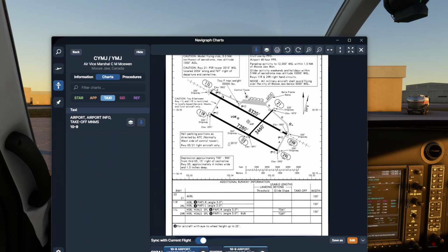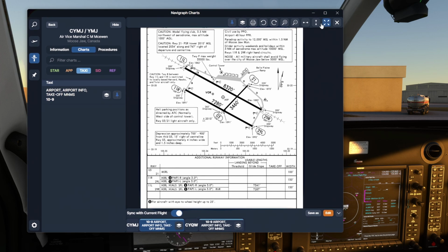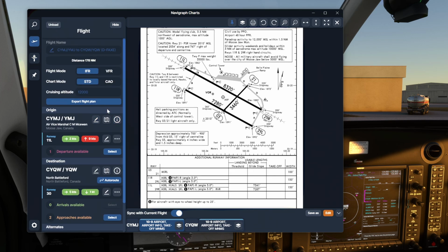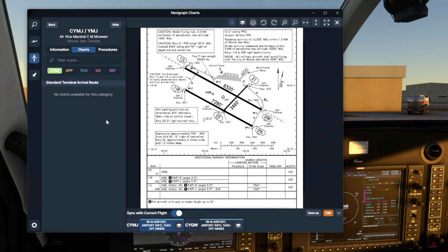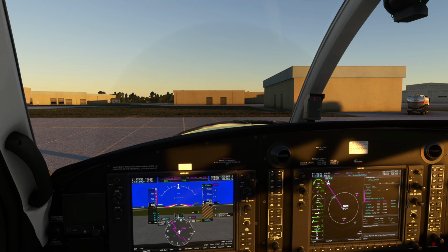Alright, so just bringing up the taxi map here, because I just want to see where 11 right is. And there's normally something up here where we can actually get the arrow so we can see where the aircraft is, but I don't know where that is. So I'm gonna have to figure that out. Alright, I'll take a guess. I think we're pretty much parked over here somewhere. So we're gonna have to kind of go along the edge and come back over here. I'll figure out how to get the arrow back in Navigraph.